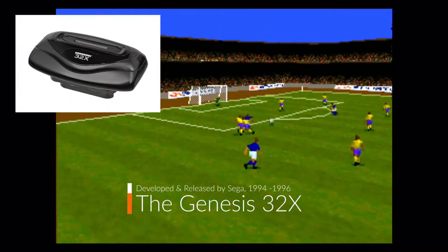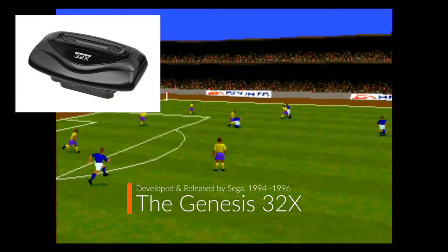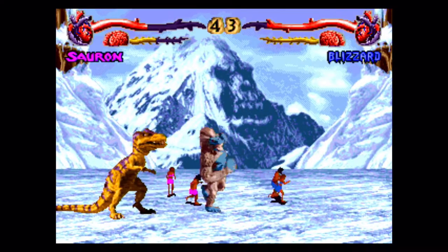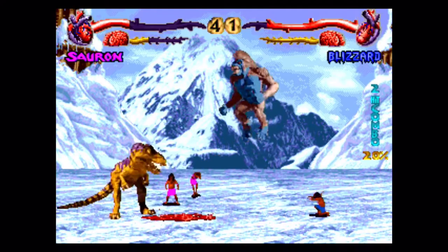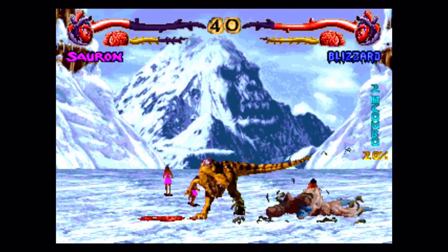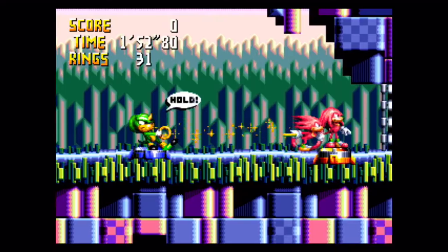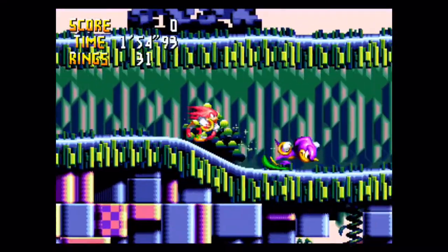Codenamed Project Mars, the 32X was developed and released by Sega in 1994 and was supported until 1996. The add-on would combine the Sega Genesis and Sega CD to add more colors, 3D polygon effects, and virtually make the system a 32-bit gaming powerhouse.